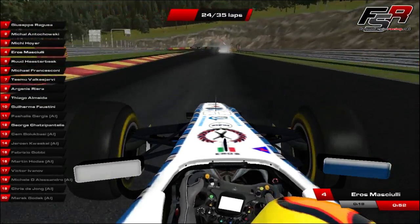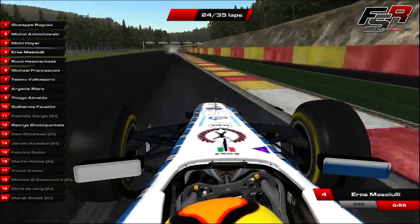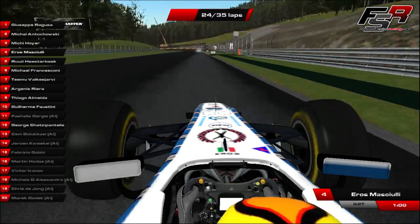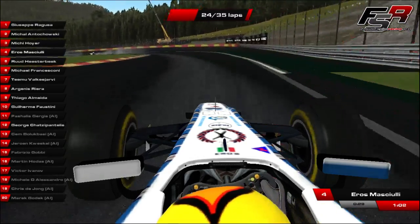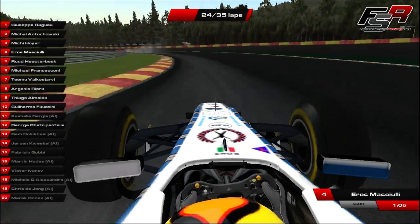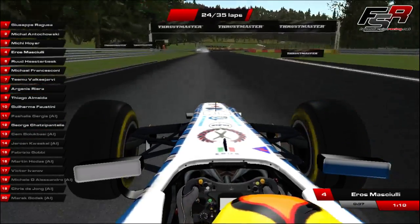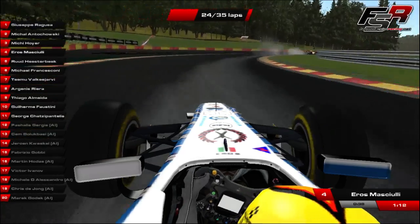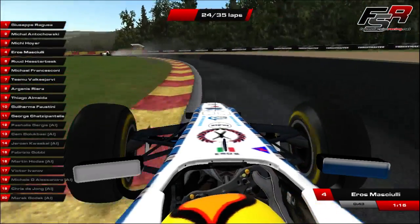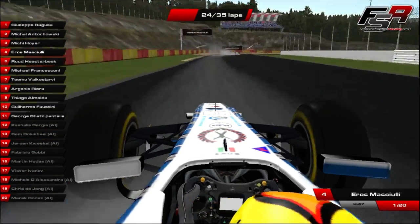In the meantime, Georges was another retirement, and we only have 12 drivers left. After that very clean start, a lot of retirements throughout this race, and it is a very long race, to be honest, with the wet weather. 24 out of 35 laps at the moment. And most people are on the dry tire, except for Ragusa, Heesterbeek, Fastini, and that's it. Everyone on the soft except for Riera, who went with medium.